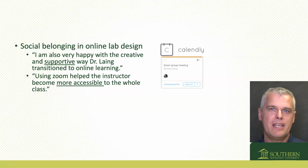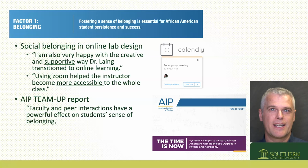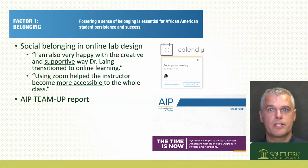In the AIP Team Up report, the first essential factor identified to improve representation of African Americans was fostering a sense of belonging. Whether synchronous or asynchronous, I have become convinced that social belonging needs to be a part of the instructional design of an introductory lab.